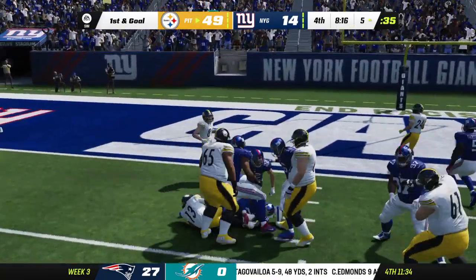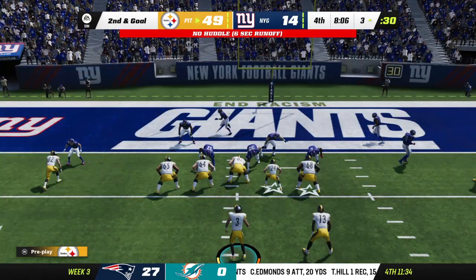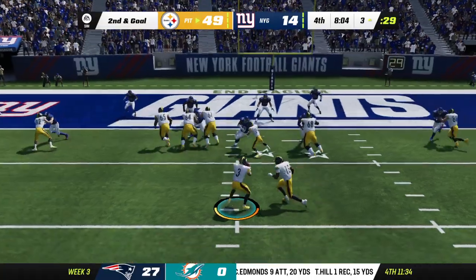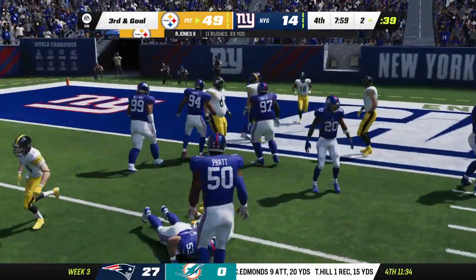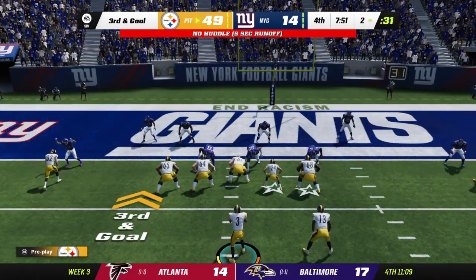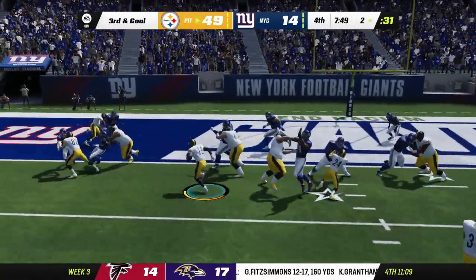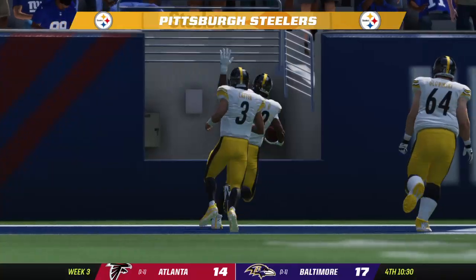Now Jones. And not a whole lot there. He does get a couple, taking it from the 5 down to the 3. So the ball position now at the 3. Here's 2nd and goal. And the D not yielding much there. He's only going to get a yard to about the 2. 3rd and goal as they look to pour some more salt in the wound. Jones, touchdown, Pittsburgh.